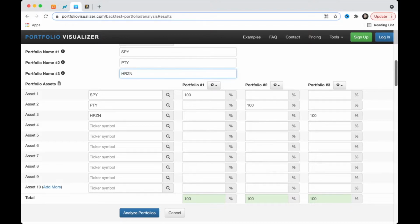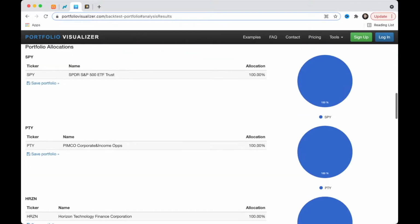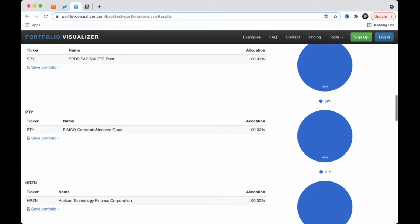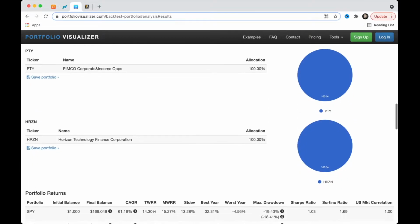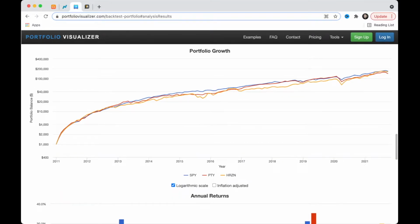I tell everybody, make sure there's a portfolio visualizer. These are tools that you guys can use. Make sure you're doing your own due diligence. Make sure you know what you're doing. So S&P 500 ETF, PIMCO, PTY, and then Horizon. You guys are going to see here, this is actually going to be a pretty close battle. And SPY's going to win just barely. And actually, second overall is going to be Horizon. It actually beats out PTY.